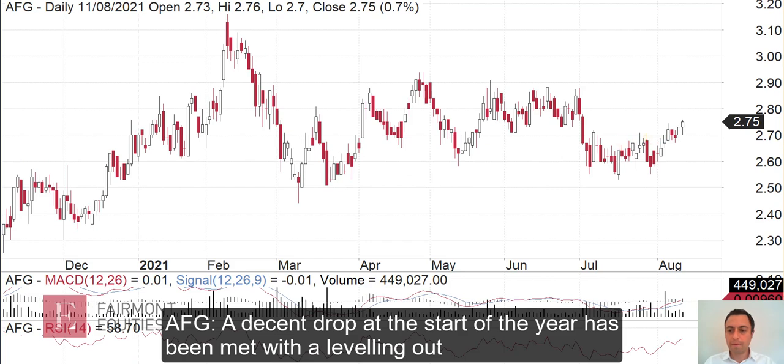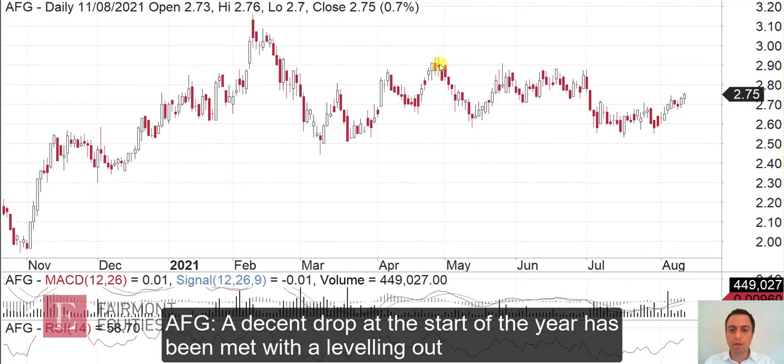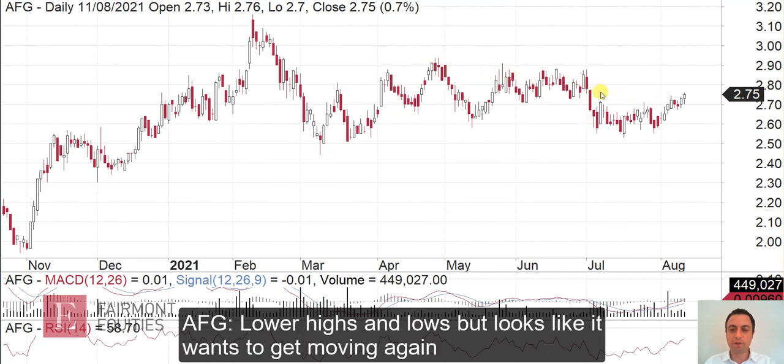Okay, AFG. So fairly decent trend up into February before falling away quite sharply. And then we could see that it's levelled out. However, since this point here in April, we could see it's basically got some lower highs and a lower low. So a little bit of a concern there, but the way it seems to have reversed above this low and is starting to move again, to me, it's starting to look a bit better, a bit more positive, like it wants to get moving again.